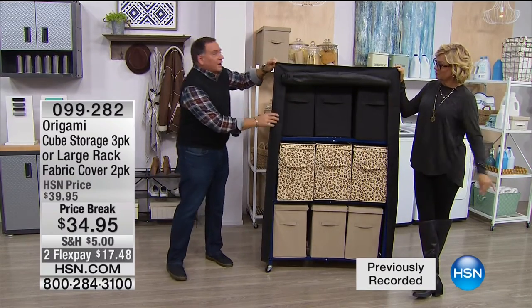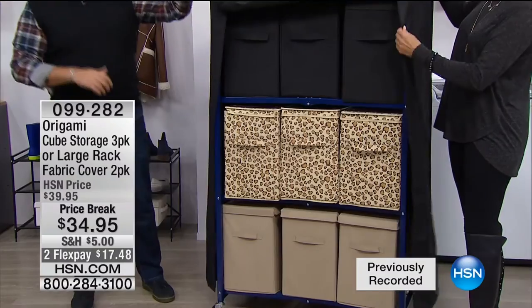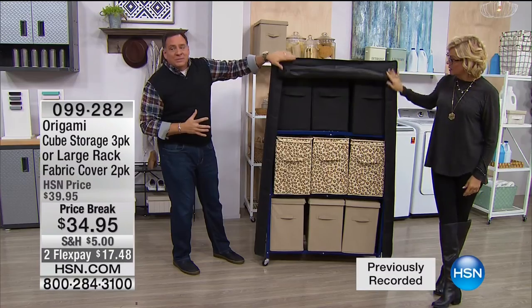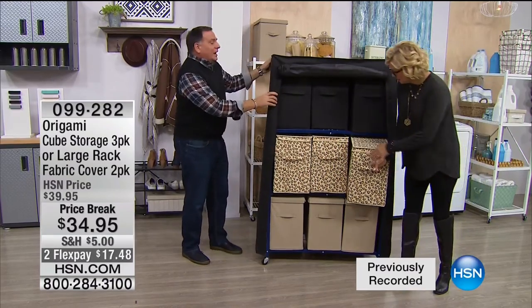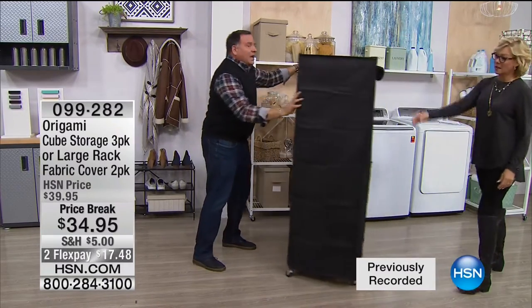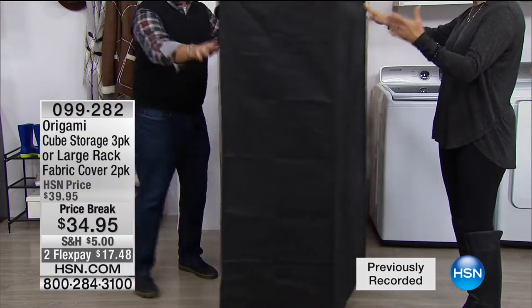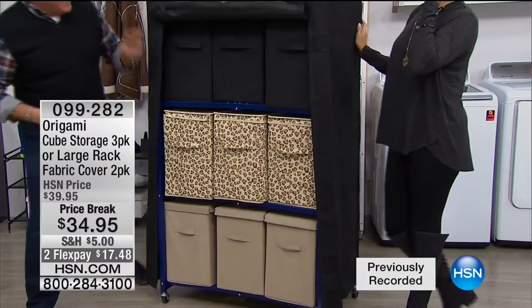First of all, the storage cover right here. You've got three colors in that one. It fits over the top of the rack itself. It uses hook and loop fasteners to keep the door up here, and it's got zippers down the sides. I'm going to spin this around real quick so people can see. It goes all the way around the back here. So if you're going to store things in here and you want to keep it safe from dust and that kind of thing. And then we've got the storage bins.